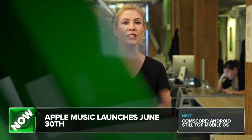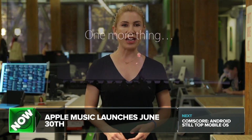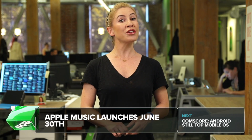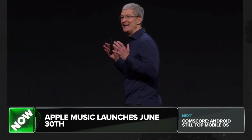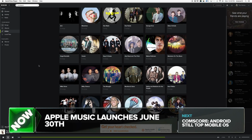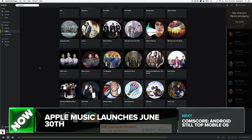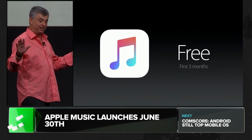Apple CEO Tim Cook did pull a "one more thing" about 2 hours into the event this morning. Apple's new streaming music service is real, and there's a crazy curveball of a name. Just kidding, it's called Apple Music. This is a direct competitor to Spotify and Rdio and other streaming services with a big catalog of music for a monthly subscription of $9.99 with a 3-month free trial.